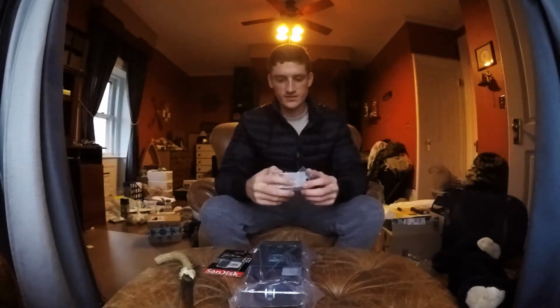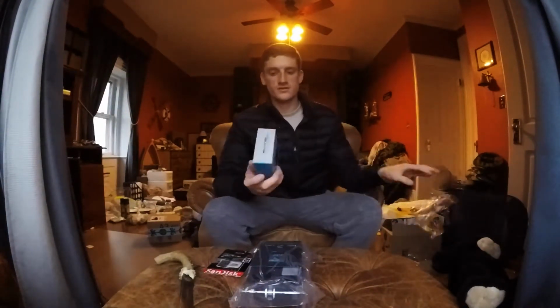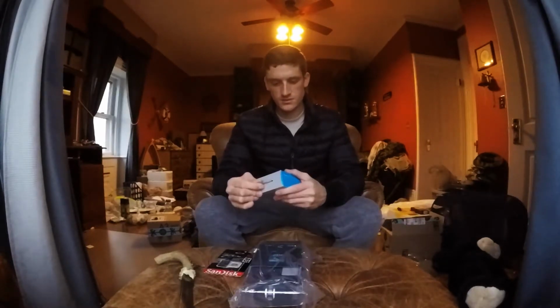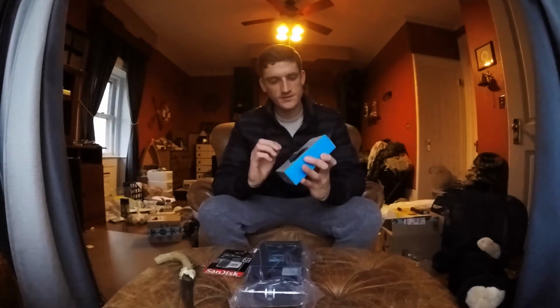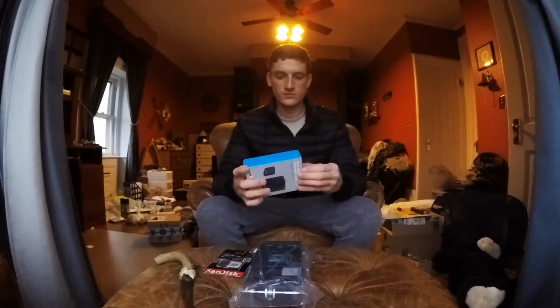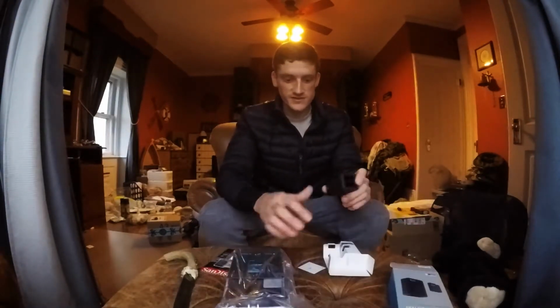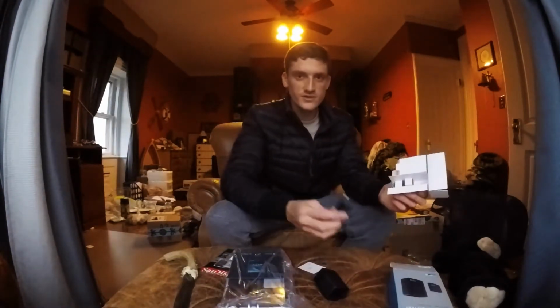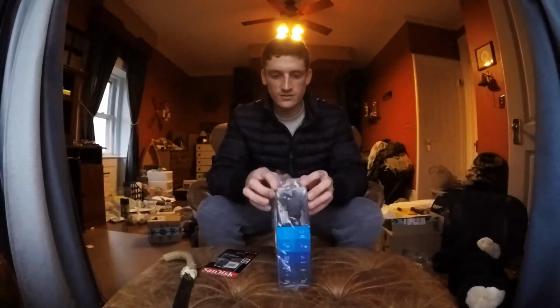Here we have the dual battery charger and extra battery. I think this was like $39 or something like that. So not too bad, a little less than on the official GoPro site. Got it off Amazon. I'm definitely sending this back if it doesn't come with a cord. Oh, there's the cord. So now for the final GoPro.